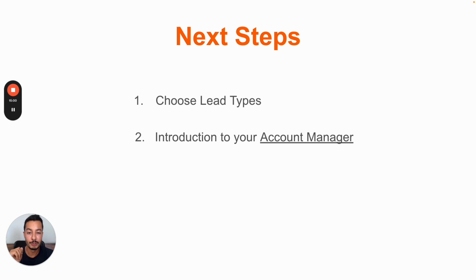Once we choose the leads, which really only takes 10 minutes, then we introduce you to your ongoing account manager, and they will be your main point of contact. We have a system that allows you to speak to them similar to WhatsApp, where you can communicate to them at any time. You can book calls with them and all that kind of stuff. And your ads go live in 7 days from signing up. So that's the simple system.